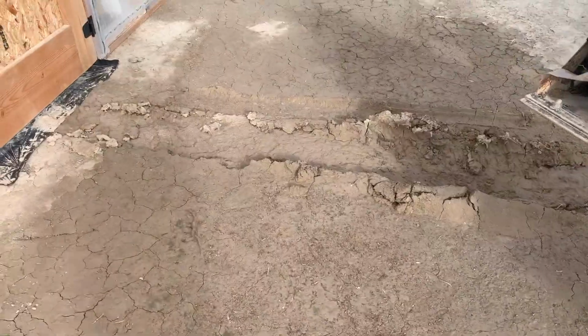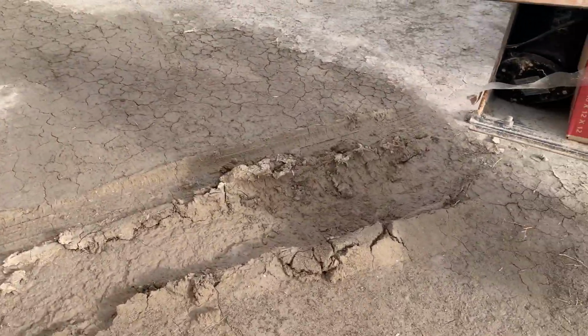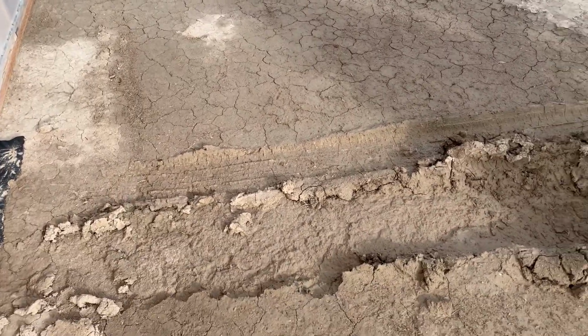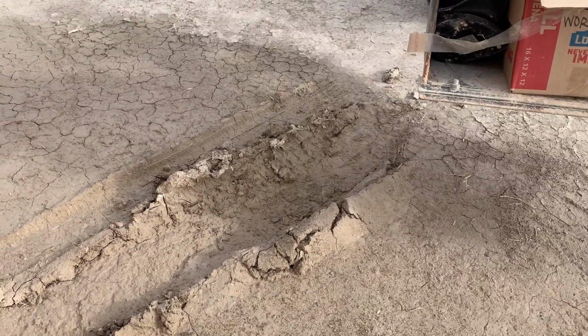We've got a bit of a mud slick here. This was, we pulled in the trailer the other night. This area was pretty wet. Got stuck there for a little bit. All right, well, we got it done as far as it's going to be done right now.